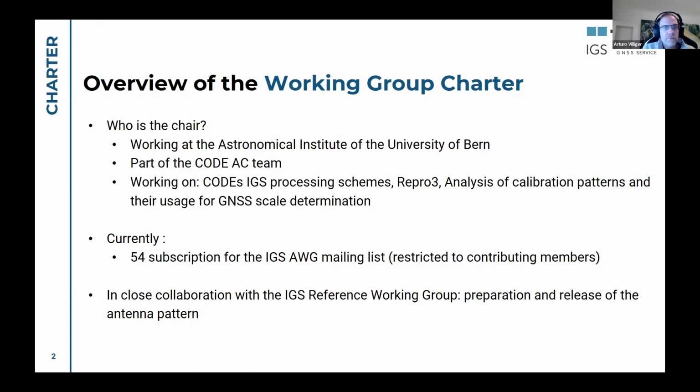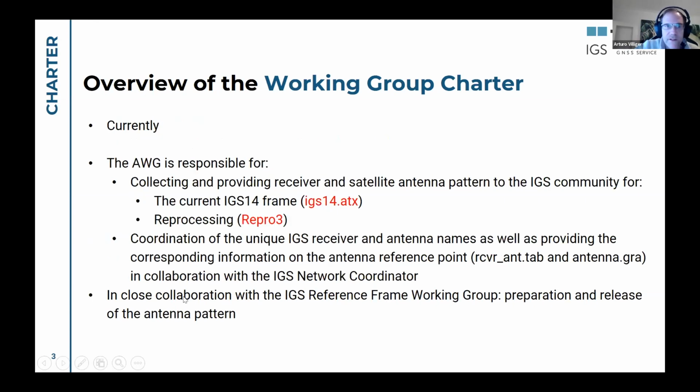For the antenna working group itself, we currently have 54 subscriptions for the IGS antenna working group mailing list. We're restricted to the contributing members. And we're also in close collaboration with the IGS reference frame working group, in particular for the preparation of the antenna patterns for the current IGS reference frames.